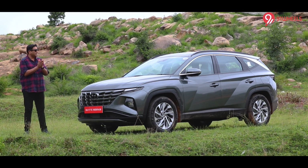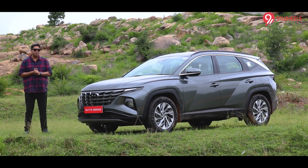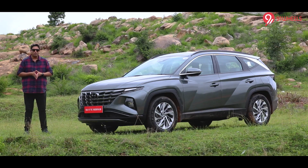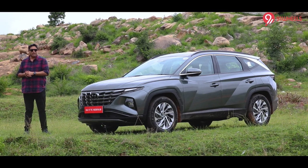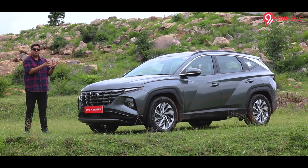So how efficient can the Hyundai Tucson diesel automatic be on highway runs? Well, in the morning we did a 130 km plus run on the Bengaluru Hyderabad highway, and the final figure on a tank full to tank full basis will definitely surprise you.